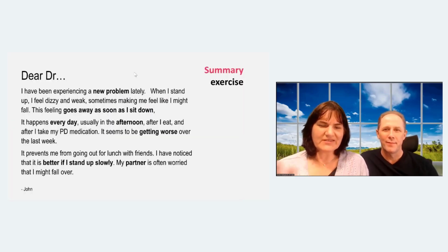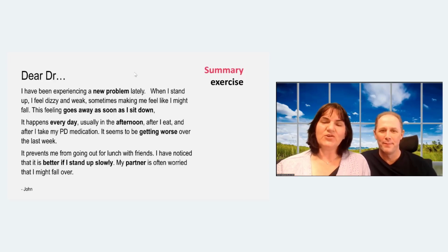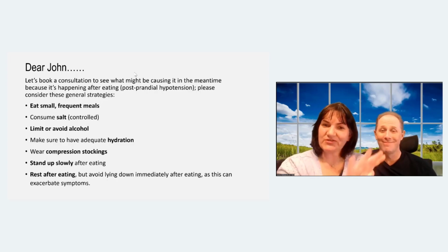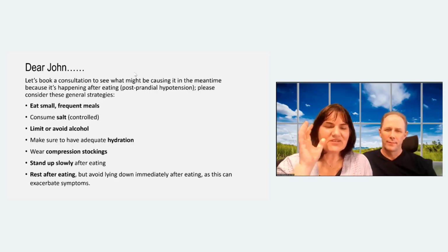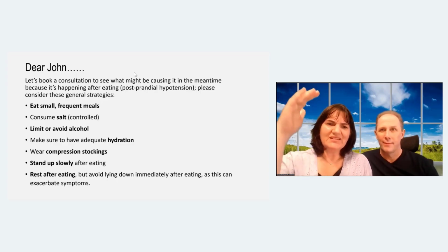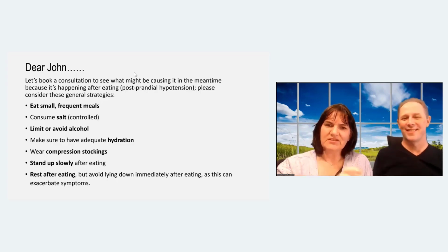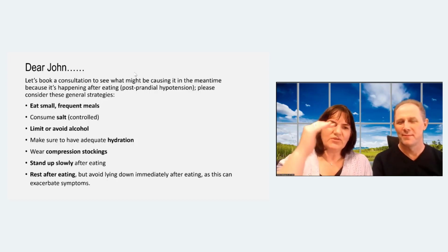And now to summarize, we had our chart, we complained, we write to the doctor. And so based on all this information, the doctor is able to come back to you and say, you know what, hey, dear John, now let's book a consultation so that we can really assess the problem, right? But it seems like, based on the information that you sent, this is happening after eating. So based on all the information that we just shared with you, look at the list of what is possible to do just to control this problem, right? So the person is suffering from low blood pressure after eating, and look at all that we can do.